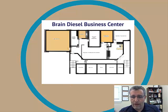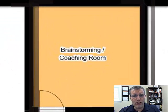The starting room we have in our plan here is what I'm calling the Brainstorming or Coaching Room. This is a larger than 10 by 11 room, so a decent sized bedroom in a house without any furniture. Without any fixed furniture, you can set up the room the way you like it with our rolling desktops. The idea here is for 1 to 4 people.